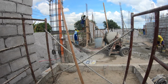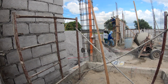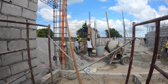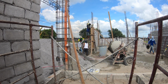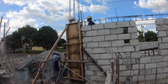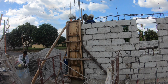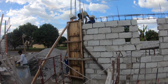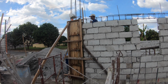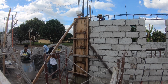So they're scooping the concrete into buckets, taking the buckets to the guy, taking it to Mr. Marvin up there on top, and he's pouring the concrete down the hole, down the chute. Almost to the top. You can see when they're pouring in the concrete, some of the paste is coming out on the sides where the mortar gaps were. It's okay, it's going to fill in the holes. This is all going to tie together and blend in.